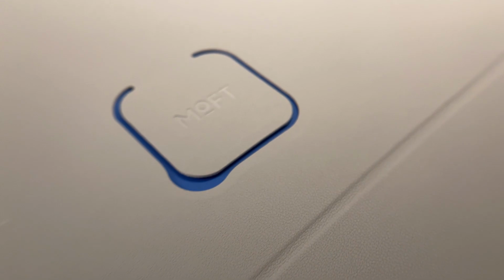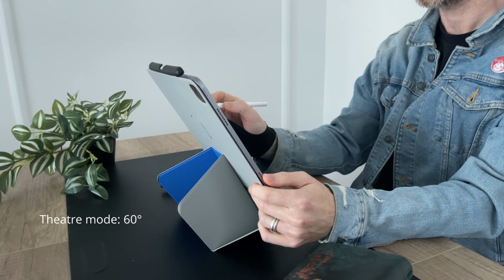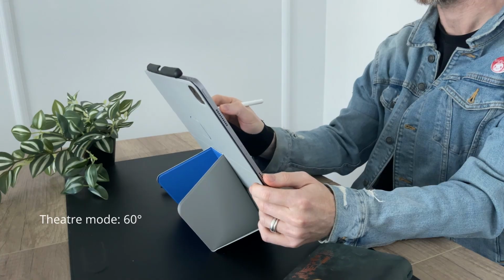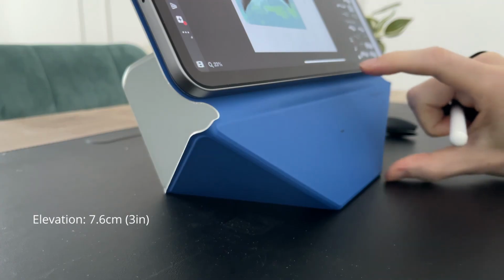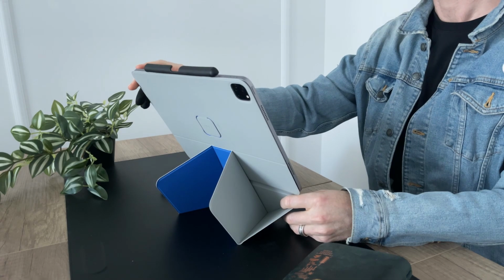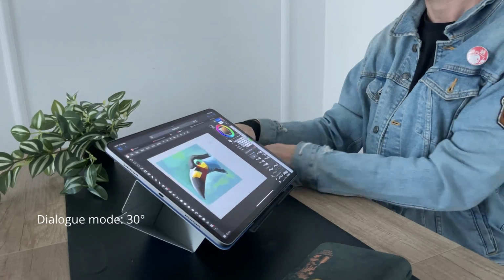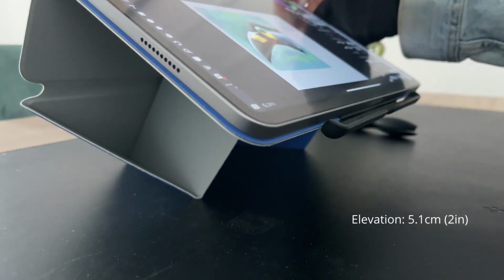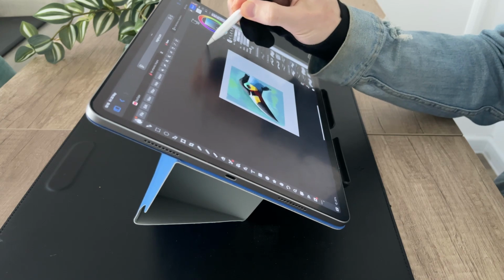More important though is the range of angles that this offers, like this 60-degree theater mode, which works well for watching videos or using the iPad as a second screen next to my laptop. Unlike many folding cases, here we actually have a bit of elevation too. It's a quick flip from that into the elevated 30-degree creation mode, as they call it. Maybe it's fine for taking notes or showing something to a person opposite you, but for drawing, it's pretty wobbly.